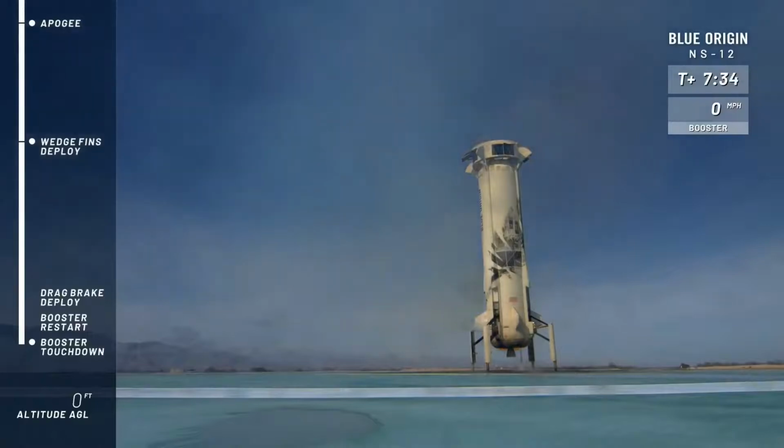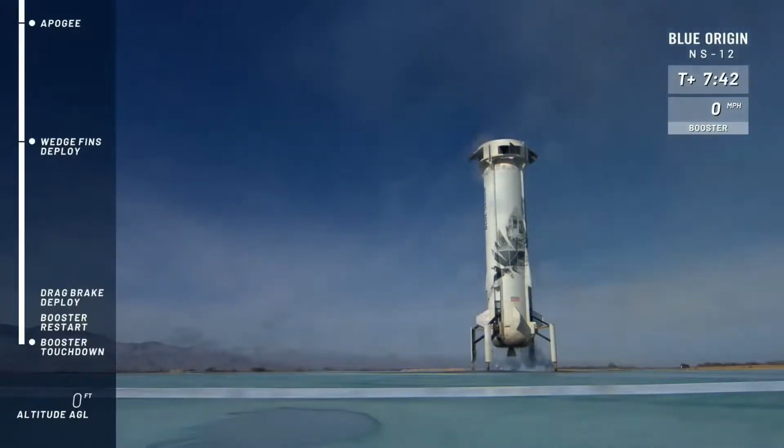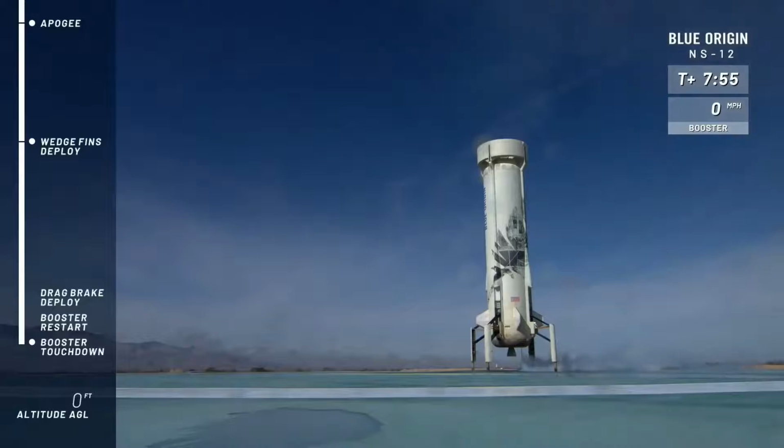A beautiful launch to space and back. Man, to think that that is its 11th consecutive landing. It's almost like landing rockets become commonplace. I mean, it never gets old. Let me get that part straight, but man, that is exciting.